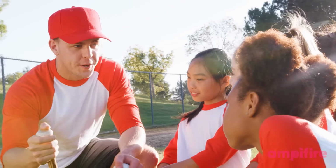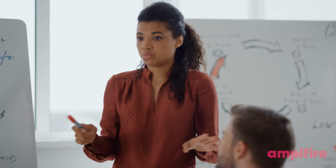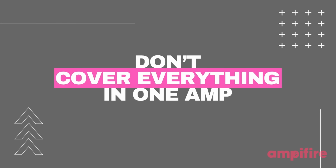If you're promoting GrooveFunnels, for example, don't just focus on its web design features. Drill down and discuss the benefits for course creators or custom mug design e-commerce store owners or email marketing for info products. Don't try to cover everything with a single AMP.